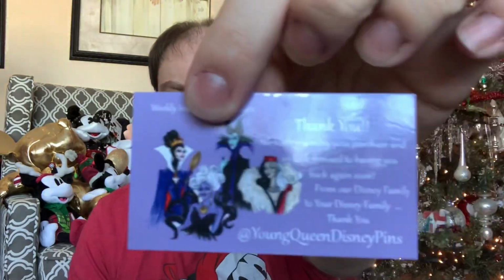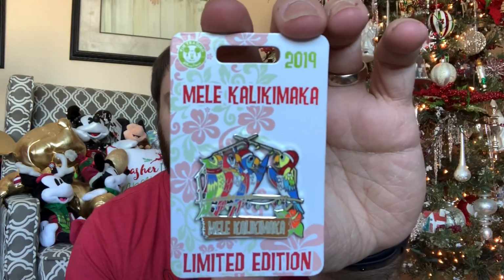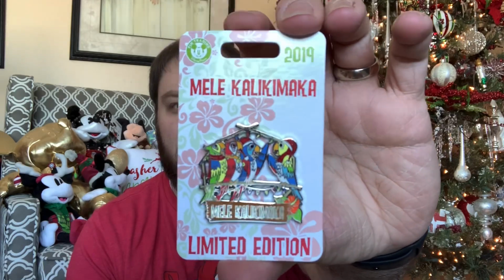This was from Young Queen Disney Pins. So here is her card. This pin is awesome, and I am finally just so glad to say I own a Tiki Room pin, and it is the new Mele Kalikimaka limited edition pin from 2019. This pin is so cool. I've wanted to get a Tiki Room pin with the birds on it for so long, and I've had a hard time getting my hands on one at affordable pricing, I guess I should say.